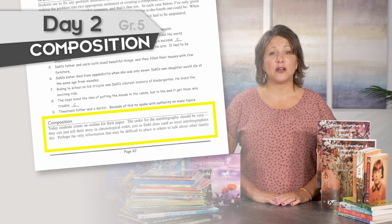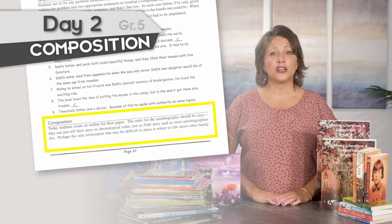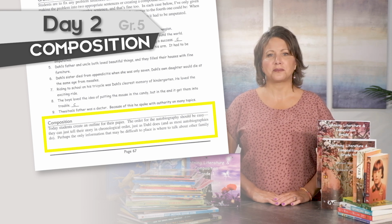Composition. Create an outline for your paper. Make it chronological, just like the author does. Determine how you want to address other people who are part of your life story.